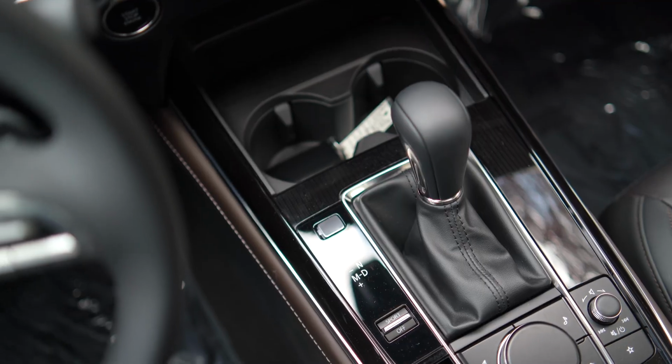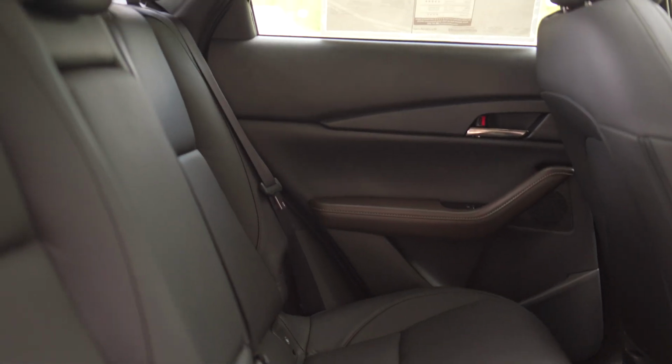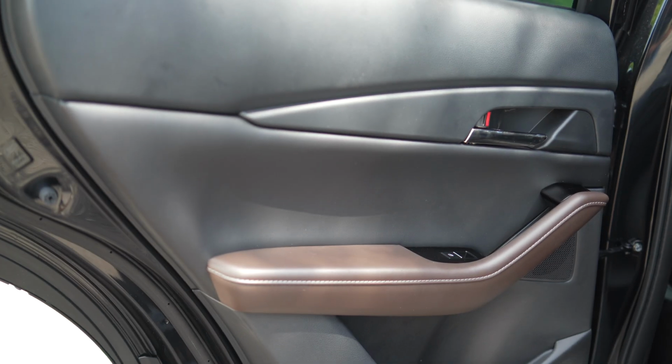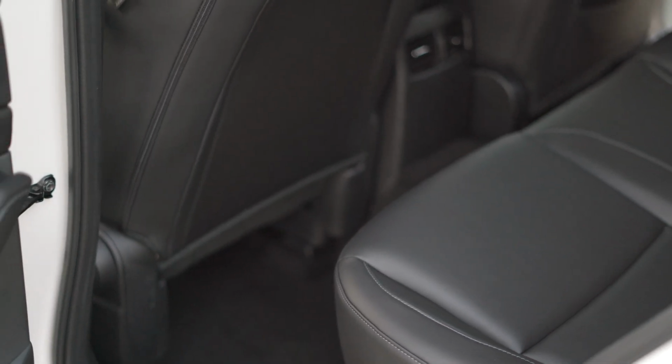Storage up front is also acceptable, but moving around back is where the CX-30 usually gets clobbered by its competition. I'm 6'3" with the seat in a comfortable yet not excessive position. I can sit behind myself, but my knees are wrapped around the front seat, and the protruding grab handle really limits knee room. There's also a sizable driveline hump, but at the very least, the seats are comfortable and you do have rear console vents. I think it could work for a small family if it has to.